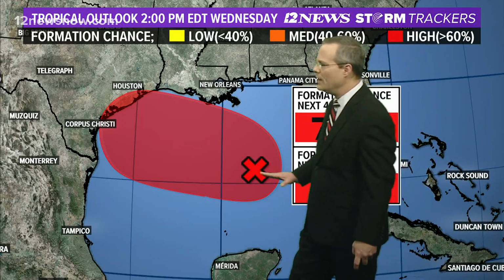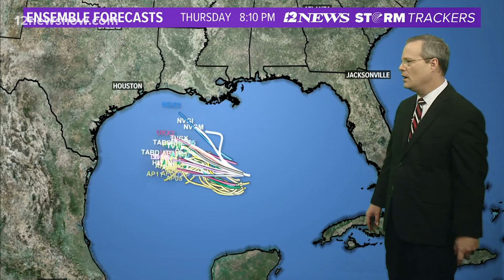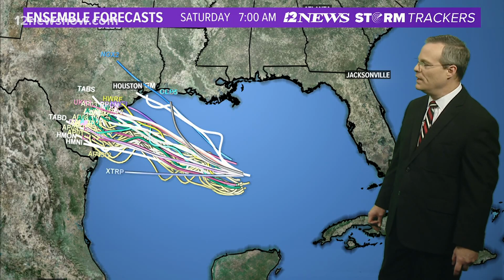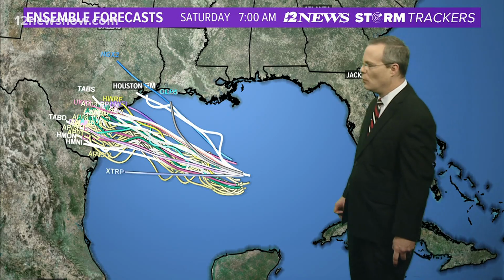And again, a lot of the ensembles are taking this due over towards Corpus Christi as we head on into maybe Friday night, Saturday. It may slow down a bit, and it could be Saturday, and that will prolong the heavy rainfall threat for our area.